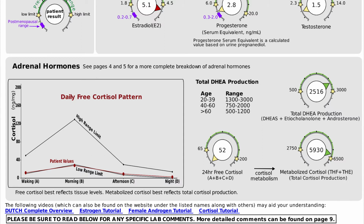So this also gives us another example as to how your 24-hour free cortisol looks, as well as how that metabolized cortisol looks as well, and your total DHEA production. So already on the first page, you're getting a lot of really useful information.